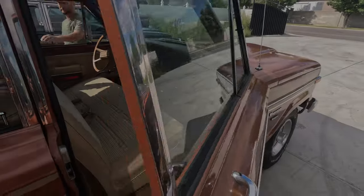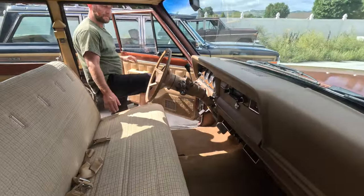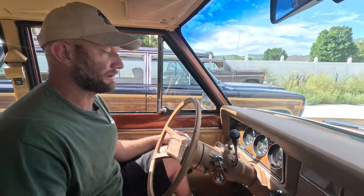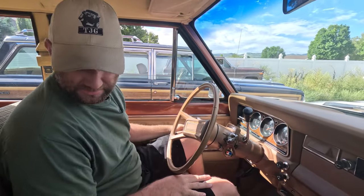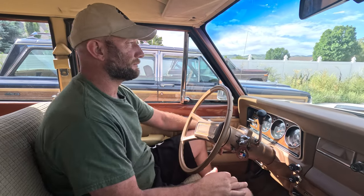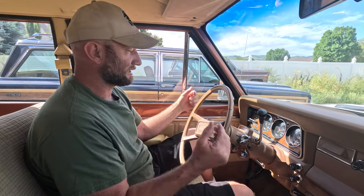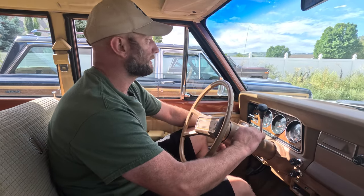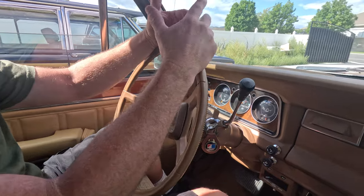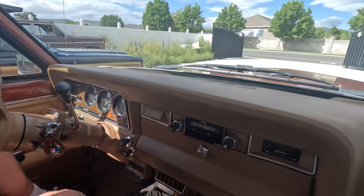All right, so here we have a 1983 Brougham Wagoneer. This one's pretty dang special to me because we bought it from the original owners. There's just been the original guy that bought this in 1983. Like I mentioned before, we have the original purchase contract, window sticker, all the original paperwork with this.